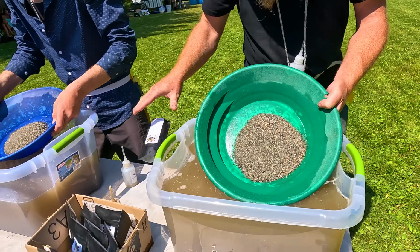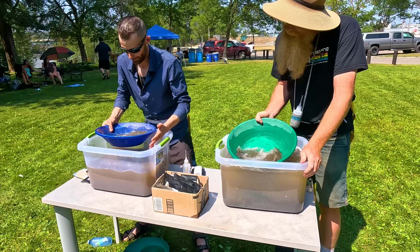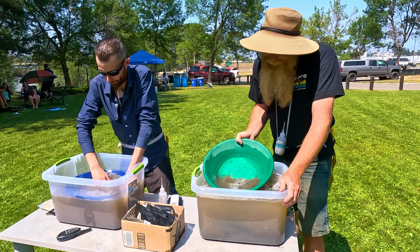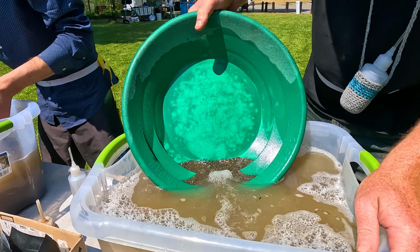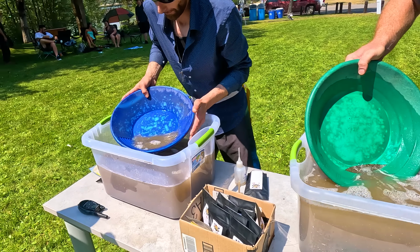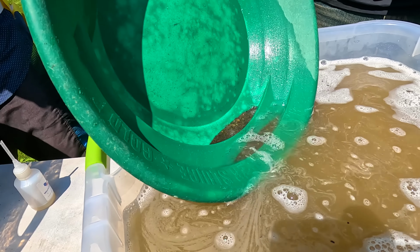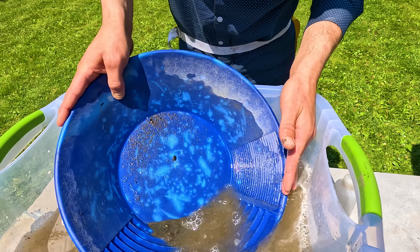Here we go. Let's do this. Oh, no. Fine gold. It's gonna be tough. Looks like it hurt again this one. And it's such light flakes. Getting down to the nitty gritty. There's only black sand left. See, I knew I was going to be bad.